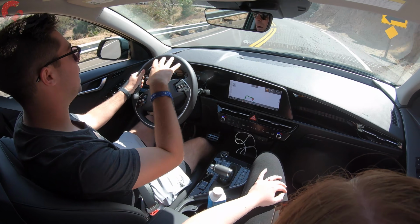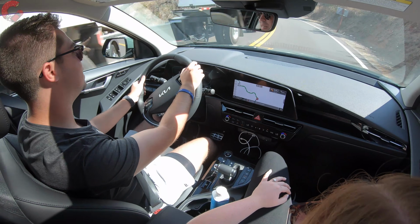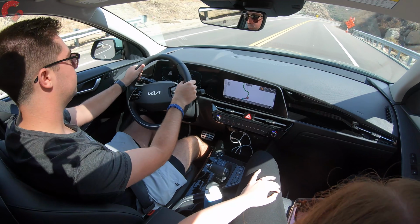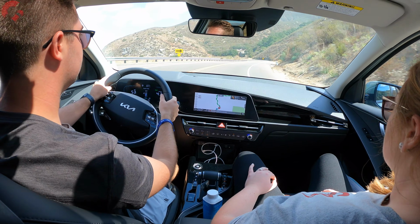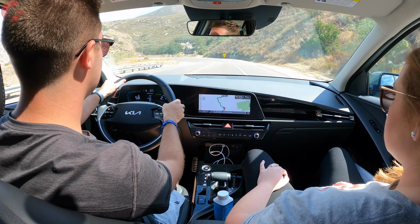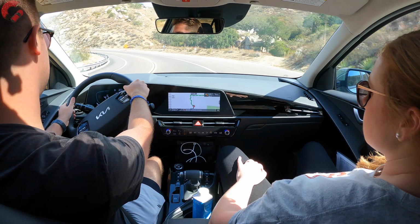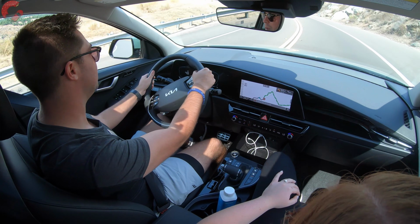Now, as far as how the power is put to the ground, it's going to be routed to the ground front-wheel drive across the entire Niro lineup. No all-wheel drive is available. Like I said, it really does put the power down. I mean, this is a pretty twisty country road here in California, and it's doing a really good job.